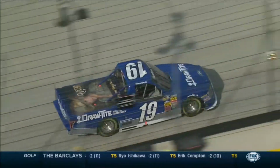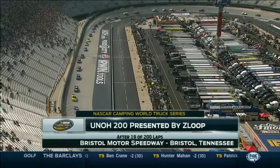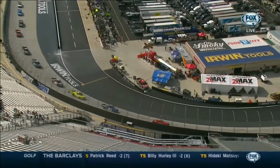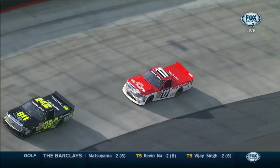Back at the Bristol Motor Speedway, we are under caution. Caution out for the first time on lap 15 because of contact between Jake Crum and Brian Silas. Timothy Peters there in the 17 got into them. He had nowhere to go.